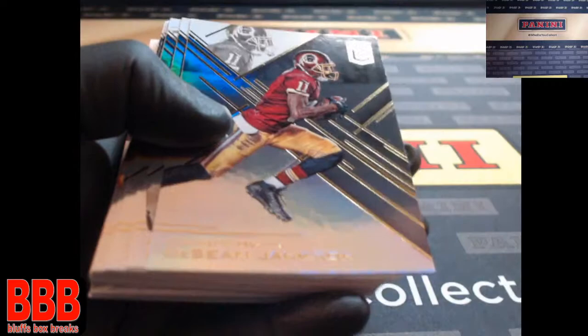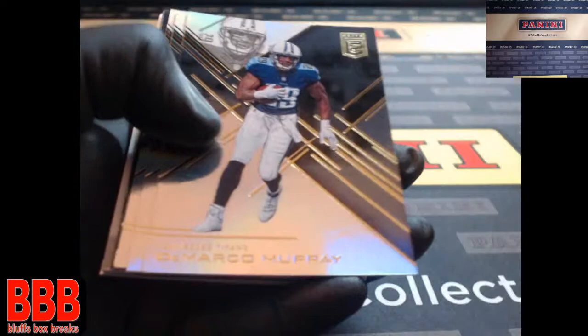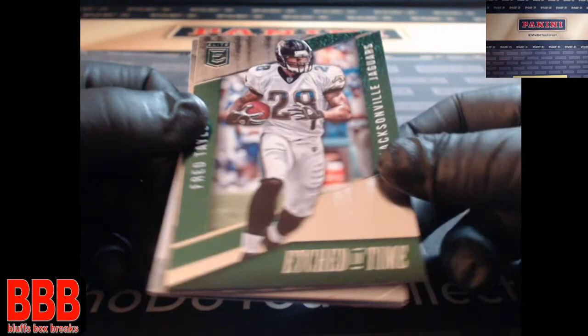We got Tom Brady starting us off. Jackson, Smith, Dorsett, T.Y. Hilton, Crowell, Charles, Teddy Bridgewater, Thomas, Wilson, Matthews, Murray, Bell, Strahan, etched in time, Fred Taylor for the Jags. John Elway, Master Craftsman.